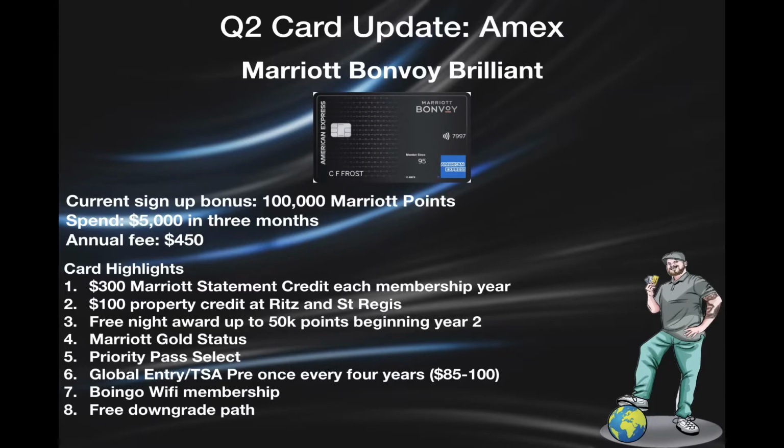So this is kind of what I was talking about with the Hilton Aspire card. They give you a free night starting right away. A lot of cards won't give that to you until year 2 because they're already giving you so much in year 1, like the bonus and everything else, which again I feel is a fair trade-off.